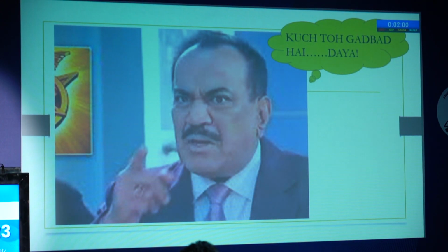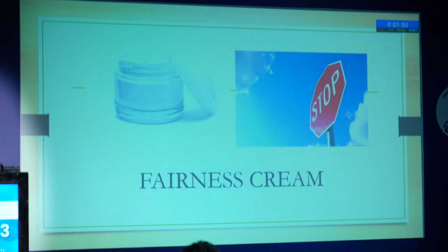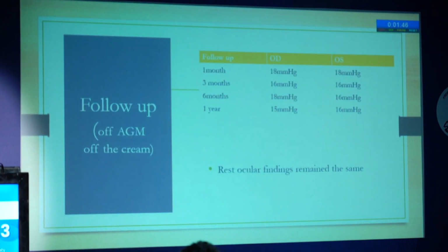So we started taking history again, asking if she was using any other steroid by any means. She was using a fairness cream for her marks, and then we found out what the contents were. It had mometasone and we had to stop it. So we decided to stop it and see.